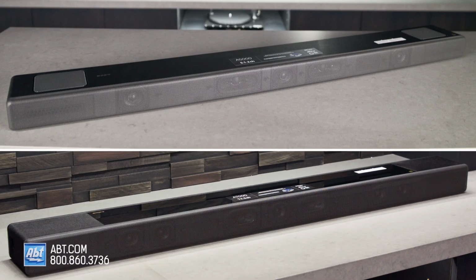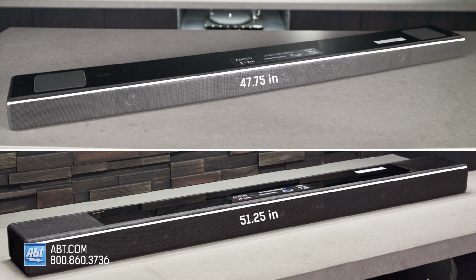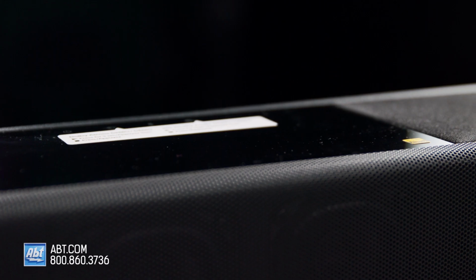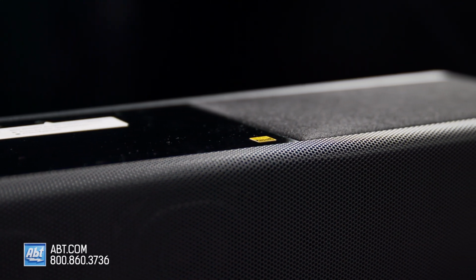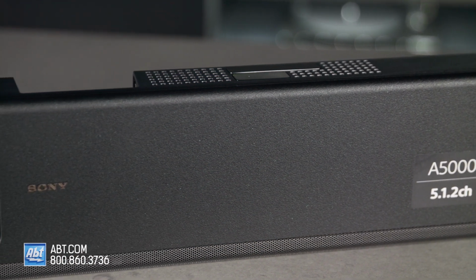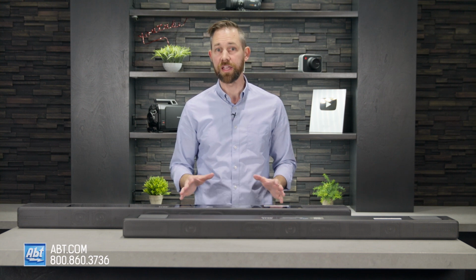Starting off, we've got some differences in the designs. The 7000 measures 51¼ inches wide, while the 5000 is slightly more compact at only 47¾ inches. Neither would be considered small, but at least the 5000 saves you a little room if you need it. They look a little different from one another too. The 7000 has more of a glossy finish on the top that is a little more prone to picking up fingerprints. The 5000 is more of a matte finish, which in my opinion doesn't look quite as upscale, but it doesn't get dirty nearly as fast.